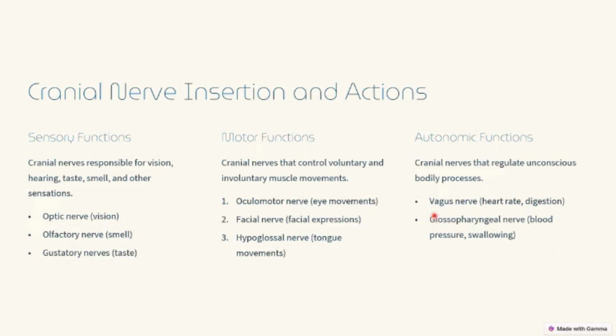Next I'll tell you about autonomic. Vagus: the vagus nerve is unique, extending from the brainstem into the chest and abdomen, influencing the heart, lungs and digestive system. Simply, the course of each nerve varies depending on its function. Some nerves, like the trigeminal nerve, branch into different areas, providing sensory input to the face. Others, like the facial nerve, control motor movements for expression. The insertion and action for the facial nerve I'll cover.